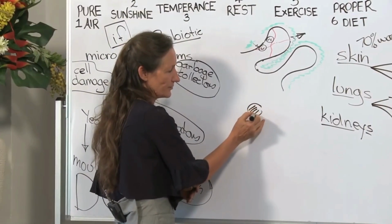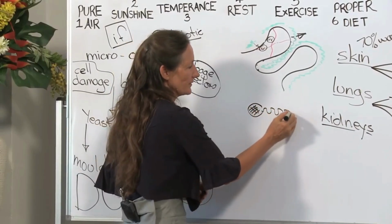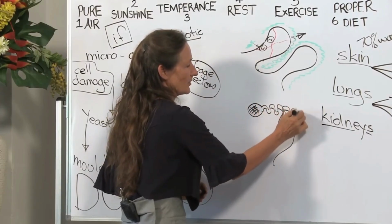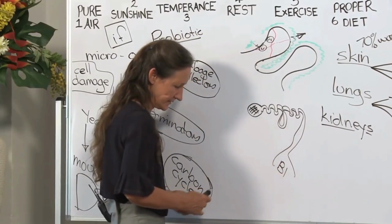Let me draw one of the filtering units. That's the filtering unit, and these are the tubules that the filtrate travels along before it gets down to the bladder and then, of course, is urinated out.